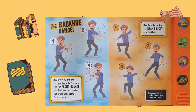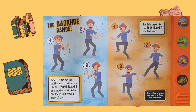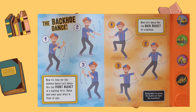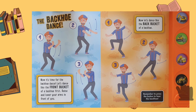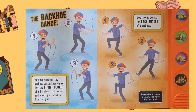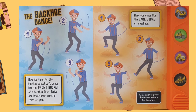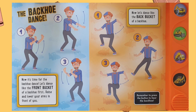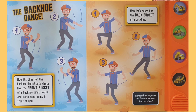The backhoe dance. Now it's time for the backhoe dance. Let's dance like the front bucket of a backhoe first. Raise and lower your arms in front of you. Remember to press the button to hear the backhoe. Very good! Yes, that's the backhoe dance. Raise and lower your arms in front of you. Very good, Theo. Did you try it, guys? Did you? Okay. Yeah, that's good.